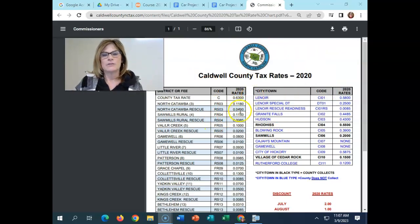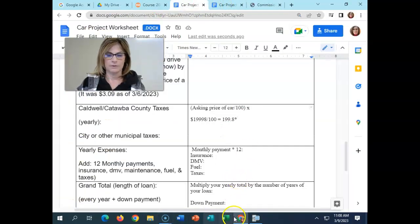Caldwell County tax rates. So there's a basic tax rate of 0.63. Okay, in addition to that, if you happen to live in the city of Lenoir, you add an additional 0.58. If you live in Hudson, you add an additional 0.43. I live in Cajah's Mountain, so it's none. I also don't get trash pickup, but hey, that's okay. So you would add the basic county rate, the 0.63, plus any city rate that you would have. So let's just say somebody lives in Lenoir. So I would take 0.63 plus 0.58. Okay. We got a lot going on. Okay.